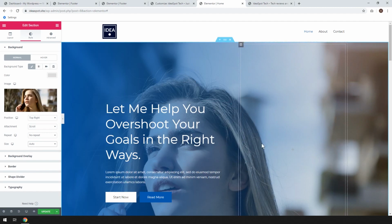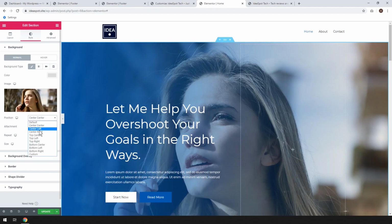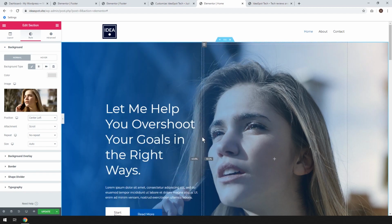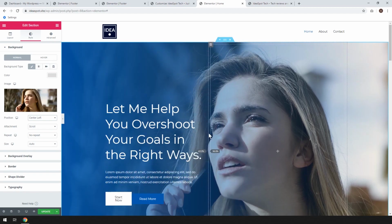And then we can see that the image is quite a nice wide one, and it's positioned on the top right. We can go ahead and make that different. Say we wanted it right in the center, or on the left a little bit more. I think on the left makes it look a little bit better because we've got a bit more separation between the girl and the text here, and we can actually drag those columns a little bit to separate them a bit more. So I think that looks all right.